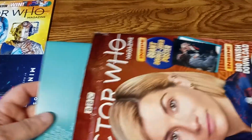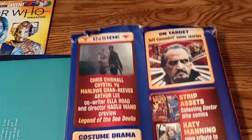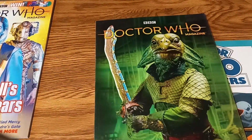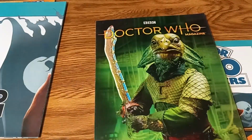So we'll take all this. It looks like there's some more stuff here. All right, so you can see the empty bag in there. We got all the stuff out without destroying the bag, and we can later store the magazines in the bag. That worked out very well. So let's see what all we got in here. Here's the magazine itself. Here's a big, huge poster. We'll look at that later.